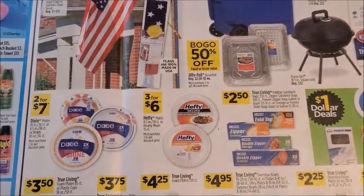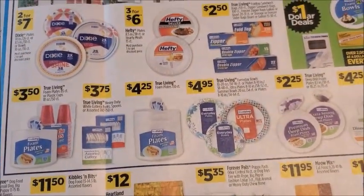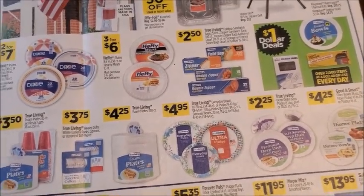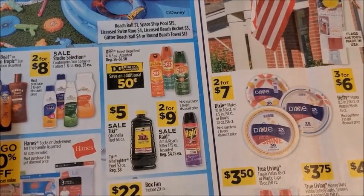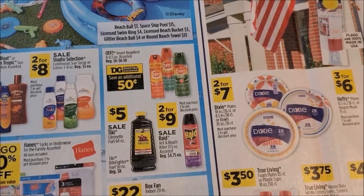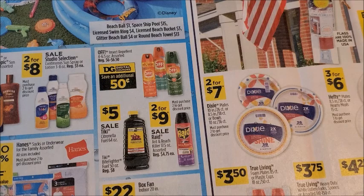All right, and then on the inside flap, we have advertised some last minute Memorial Day deals. The Jiffy Foil pans are going to be on sale, buy one get one 50% off. Then we have some paper plates, cups, forks, and things like that that are advertised on sale here for Memorial Day. Last minute things that you may need to pick up. We have advertised over here the Studio Selection, which is going to be the Dollar General store brand sunscreen items that are regular $5 each, on sale 2 for $8.